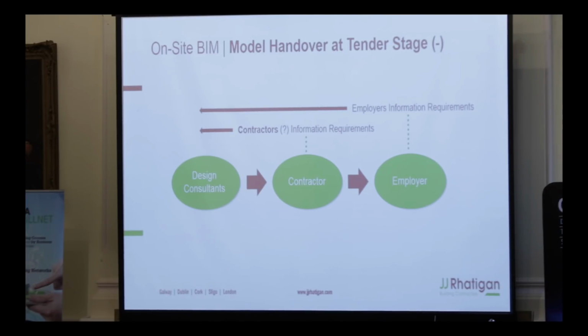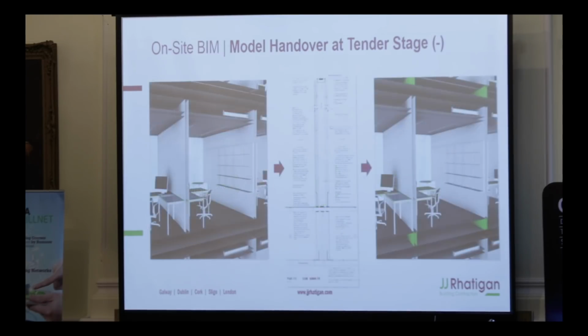So luckily on Trinity Business School we received very high quality models at handover, or at tender stage. But that is just it. It's down to luck as to what we receive, probably on a pen drive, at tender stage. And because of this lack of communication between the contractor and what goes before us, there are naturally things missed in the models. I'll give you one such example.